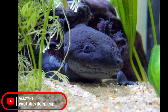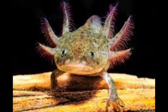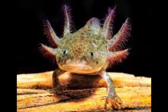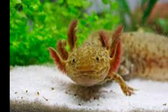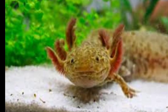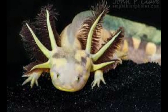Axolotls are fully aquatic and require a specific water temperature range to survive. The optimal temperature range for axolotls is between 60 to 64 degrees Fahrenheit. They breathe through gills, which are external and located on either side of their head. Axolotls are also unique among amphibians in that they do not undergo metamorphosis to become adults. Instead, they retain their juvenile characteristics throughout their lives, a phenomenon known as neoteny.